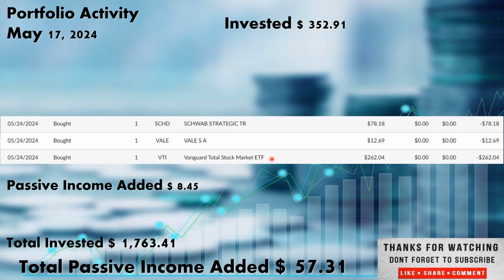And our other weekly ETF, VTI, this is Vanguard's Total Stock Market ETF. This is the entire United States stock market. We added one more share at $262.04. And to be honest with you, I almost went in and bought, and I should have went in and bought on Thursday. It was down to $259 per share. I could have got it a few dollars cheaper. This $352.91 added an additional $8.45 in passive income over the next calendar year.